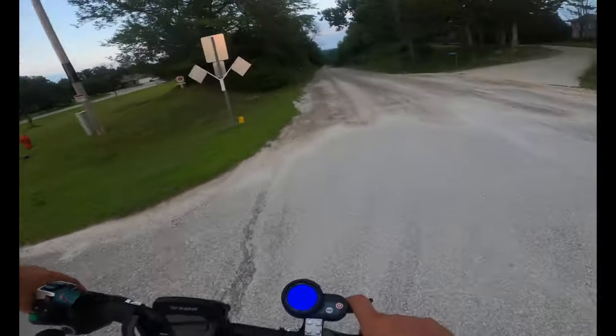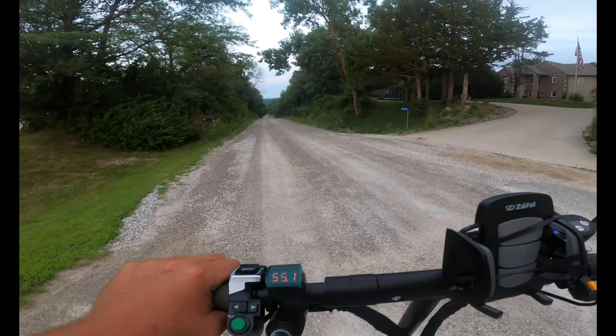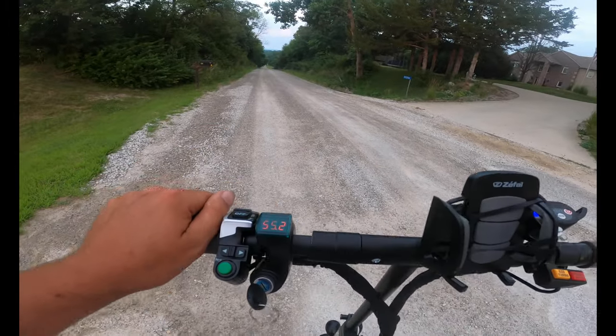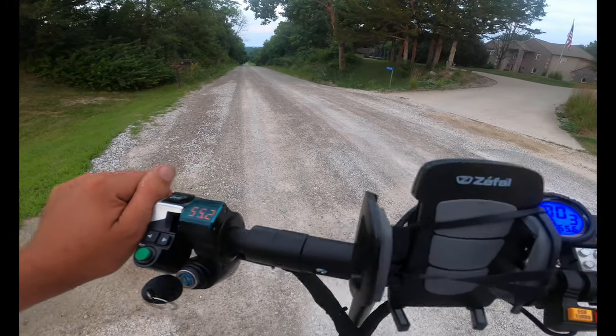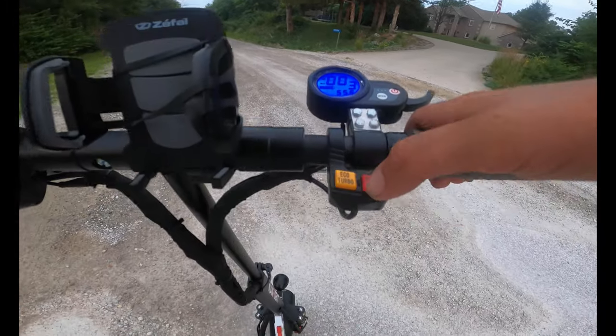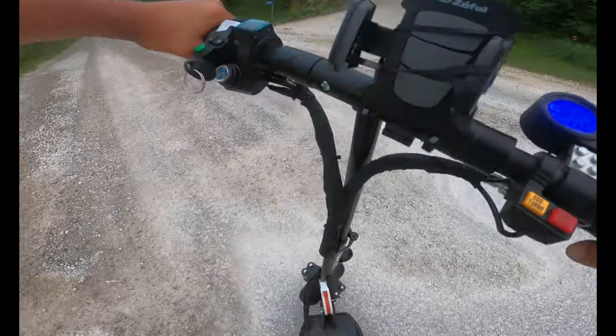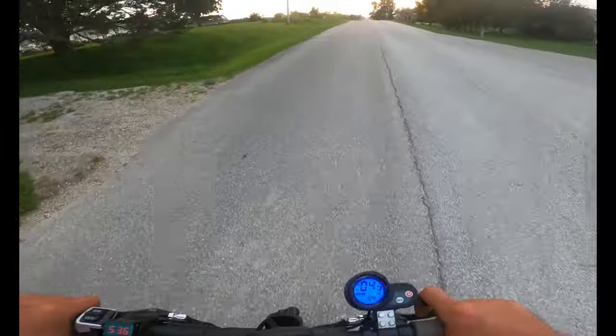Like I said, this thing in dual mode, two-wheel drive, this thing eats hills. I mean, look at that steep gravel road. I'm sure you guys heard the front tire chirp the whole time. This thing's just got insane power. All right, now we're gonna turn the single mode on in eco mode. We're gonna get out of turbo mode. We don't need any more assistance.